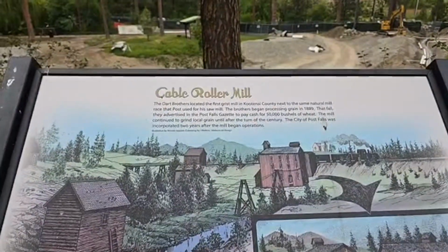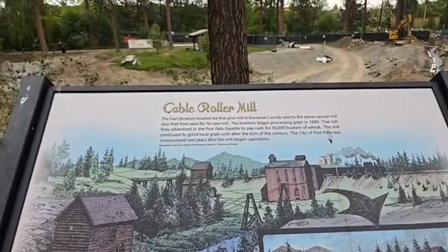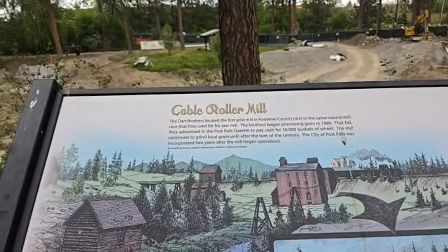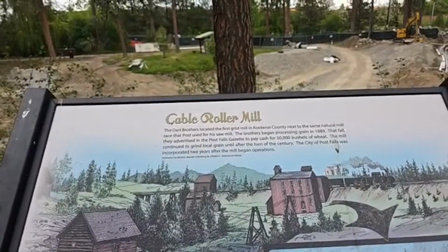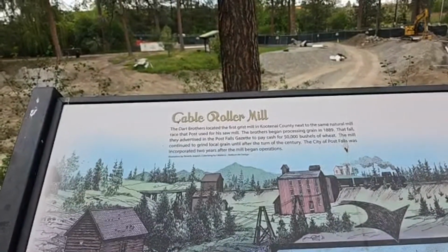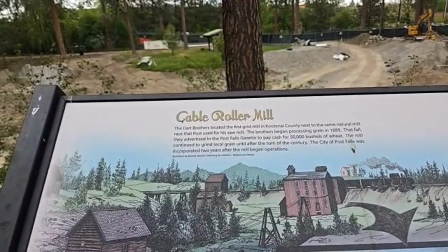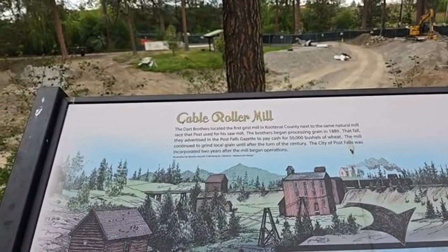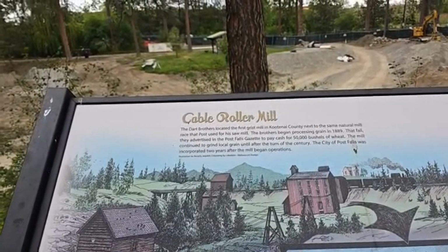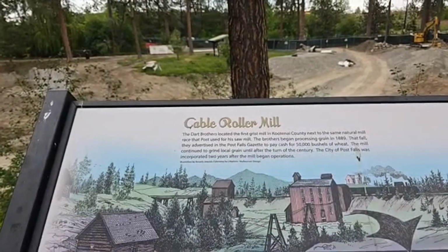This little sign talks about the cable roller mill. The Dart brothers located the first grist mill in Kootenai County next to the same natural mill race that Post used for a sawmill. The brothers began processing grain in 1889. That fall, they advertised in the Post Falls Gazette to pay cash for 50,000 bushels of wheat. The mill continued to grind local grain until after the turn of the century. The city of Post Falls was incorporated 2 years after the mill began operations.